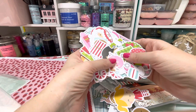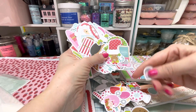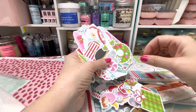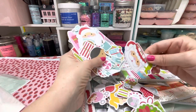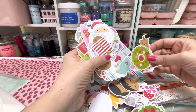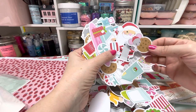Candy. What's this? Oh, how cute, a little baby in her little stroller. Trains, a little mouse. Oh, this is so cute. This reminds me of a die that I want to get from DIY Art Bin. Presents, elephant, hot cocoa, cars, candy canes. I mean, you guys, it's just filled with all kinds of cuteness. So many pieces, I just can't. Oh my gosh, look at that mouse.